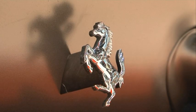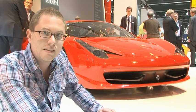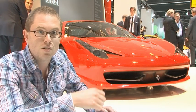I think this is probably the car that a lot of people came here to see, so it seems an appropriate place to end our trip to the Frankfurt Motor Show. Hope you've enjoyed the cars. I'm off to a German branch of McDonald's to get a Frankfurter. That's where I'm at.